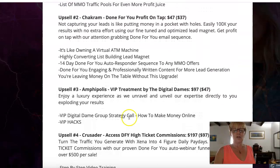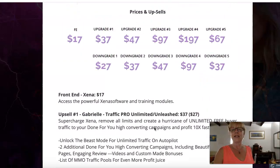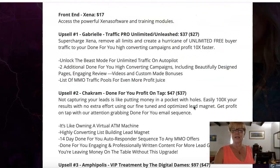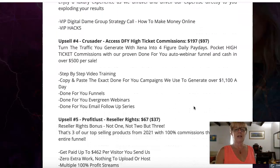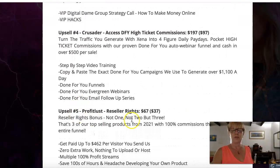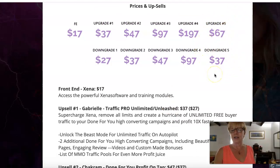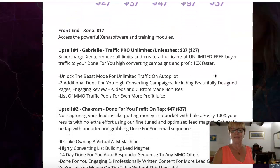And then you've got Crusader Access done for you, high ticket commissions, $197 and a downgrade of $97. And the last one in the list is Profit Lust, which is giving you reseller rights to the product and a bonus, which is not one, not two, but 3 extra bonuses in there. And that is retail at $67, but a downgrade of $37. That's the complete funnel there.